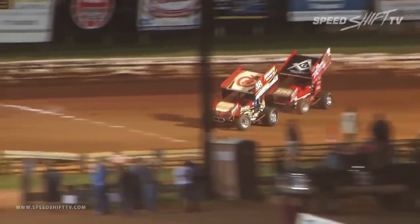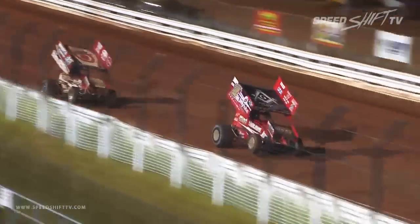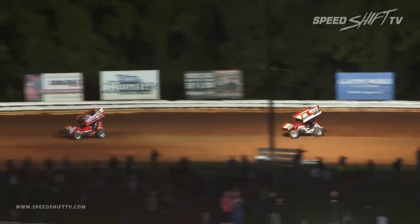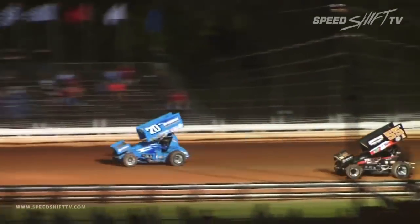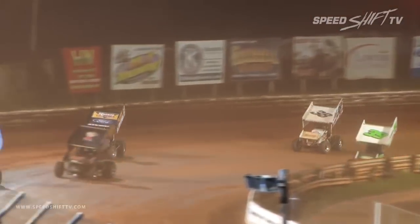Dietrich with a slider up in front of Trout. Trout turns the car and drives back by Dietrich on the front stretch. What a move by Chad Trout to cut back under Danny Dietrich and take that lead right back, and now pulling away. Chad Trout separating himself from Danny Dietrich as they dart into turn 3. Meanwhile, Chad Trout is putting on a clinic here in twin feature number 2, making about a straightaway between himself.